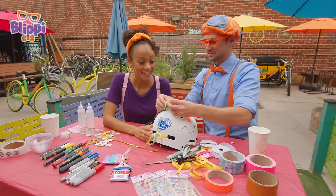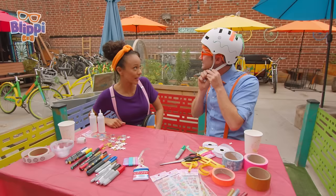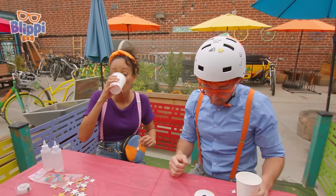All right, how does this look? It looks very good. Do you think it looks good enough? All right, let's try it on. Okay, let's see how you look. Blippi, this helmet is fabulous. Well, shall we go on a ride? Oh yeah, let's go. Okay, we'll come back here later to clean up. Let's go on a ride.